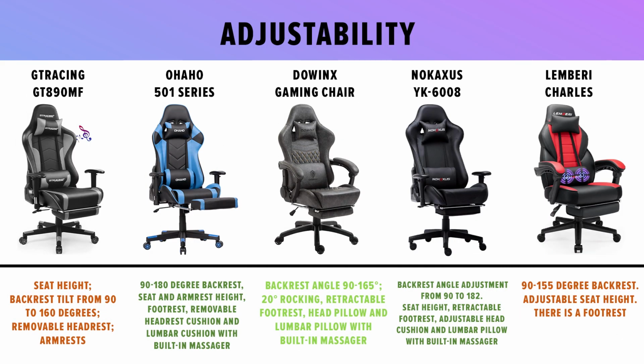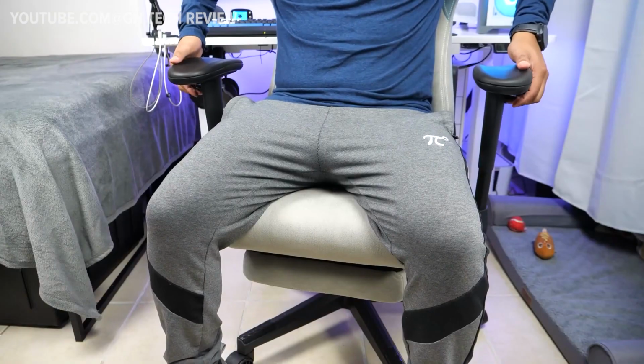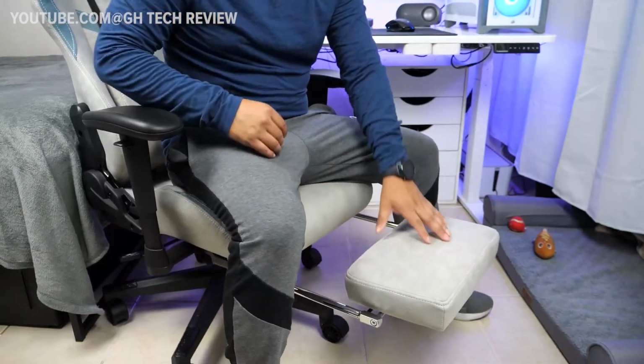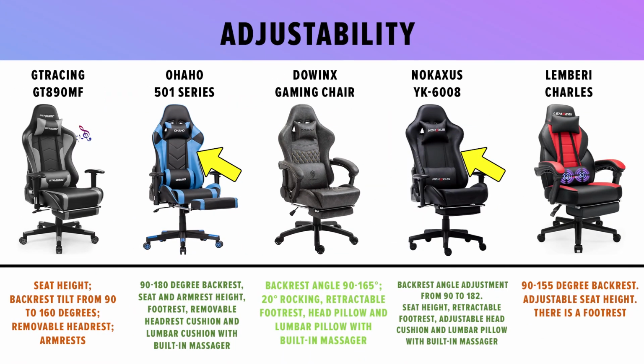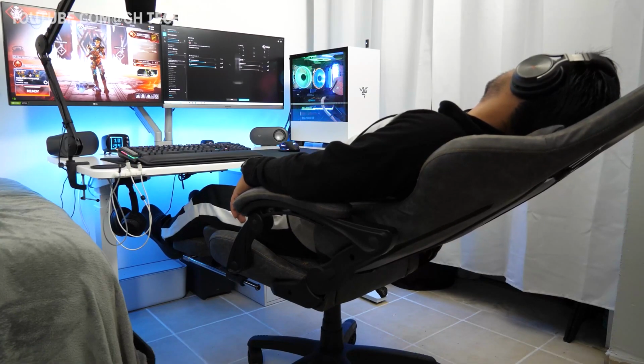Next, let's talk about adjustability. A good gaming chair should have a lot of adjustments so that the owner can customize it. This can be adjustable seat height, tilt angle, the position of the armrests and headrest, as well as a retractable footrest. The No Caxis and Oahu backrest reclines 180 degrees, so you can recline it completely back. So it's like a bed, which is very comfortable during a long play session.